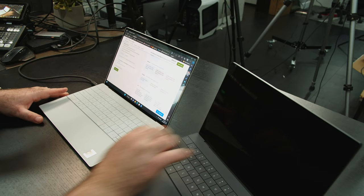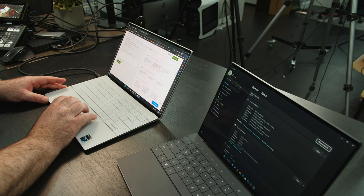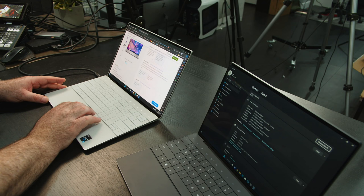Let's go to the system here. So the RAM on this, oh, this is 16. So if I were to say 16 here, it automatically brings you to the 13th gen. So for that $899, you're stuck with the 8 gigabytes is what they're making you do. But they're giving you the touch display as opposed to the non-touch.